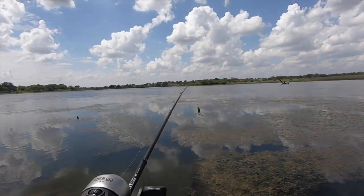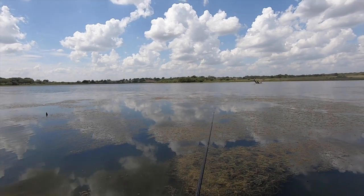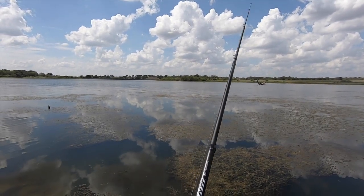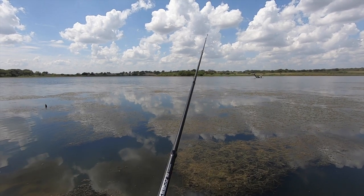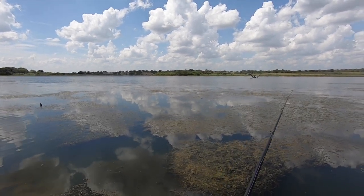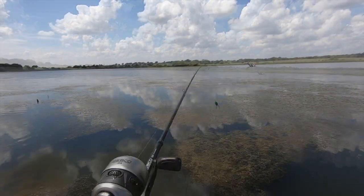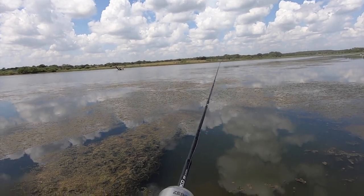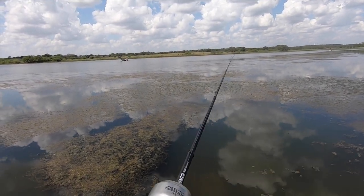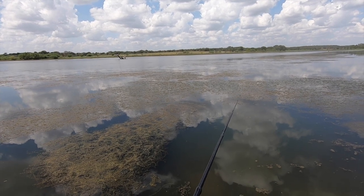Okay, that was Papa. Now we're gonna go for Grandpa. So far, all three of the strikes that I've gotten have been right next to structure on the edge of weed lines. So the bass are hiding right on the edge of open water in the weed line. Nothing will make your blood boil like catching a 4-pound bass. Now I want a 5-pounder. Surprisingly, if you set the drag just right, this little Zebco 33 does a real good job.